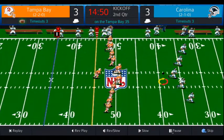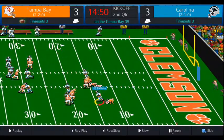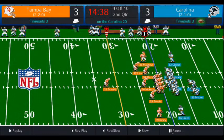Kicks away. Baldwin takes it deep into the end zone, gets a good return of 21 yards to the 20. 1st and 10, Carolina. Collins comes out under center. Moore and Ellison in the backfield. Carrier and Green, your wideouts.